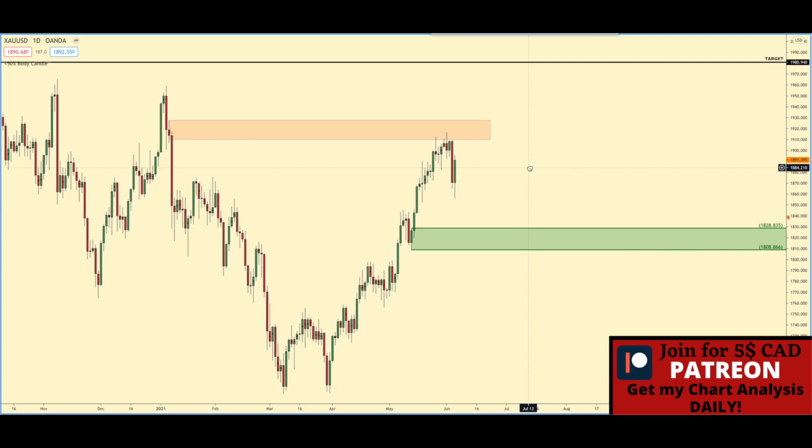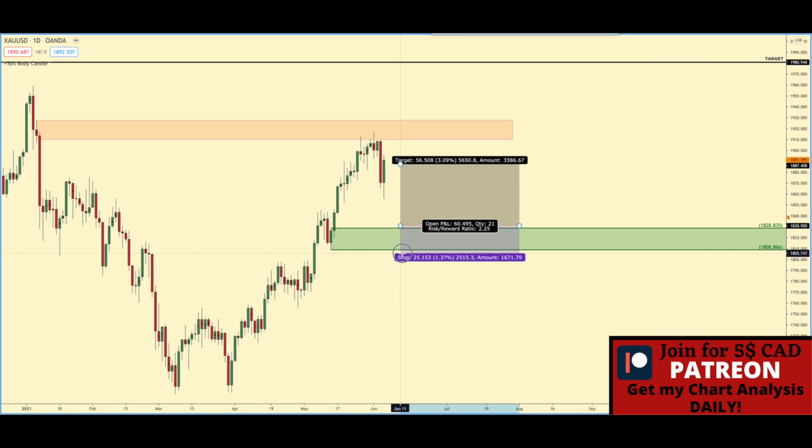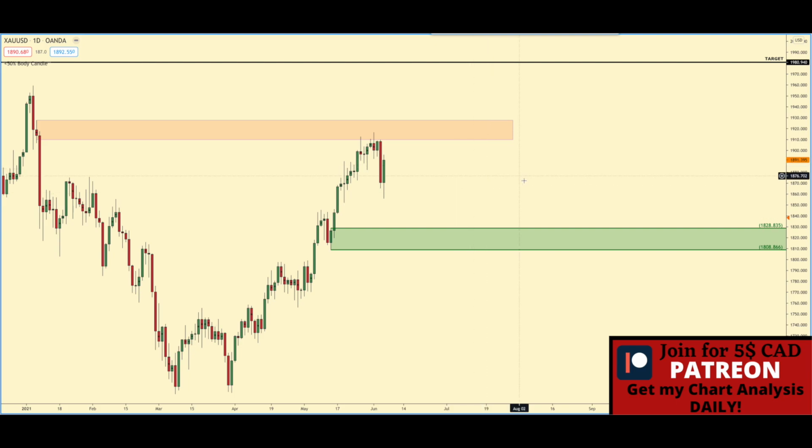What I'm waiting for on gold is, since we've created a new peak here, or valley, if we create a new peak up here, then I'm super interested in buying pullbacks. If not, which I kind of hope gold does come down to 1828 in this daily area of demand, then I'll probably put a buy order at this whole daily area of demand like that. Target 2 to 1, maybe 3 to 1 for one position.